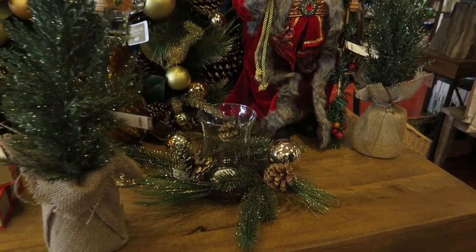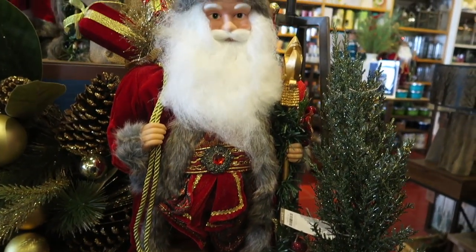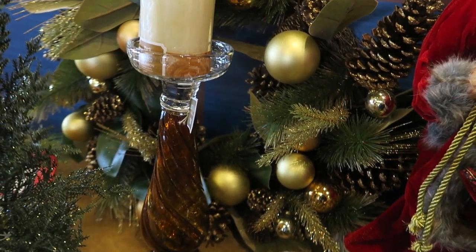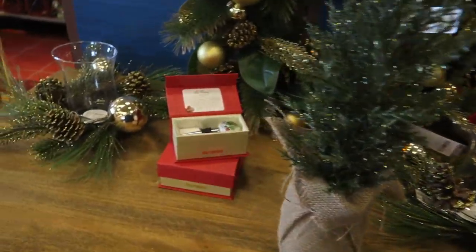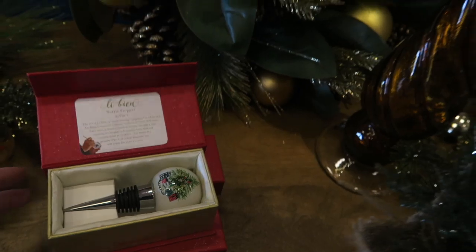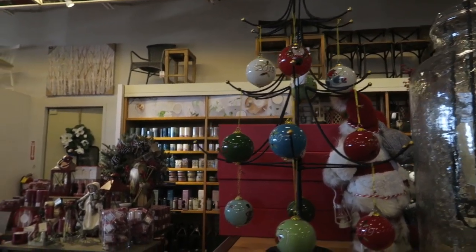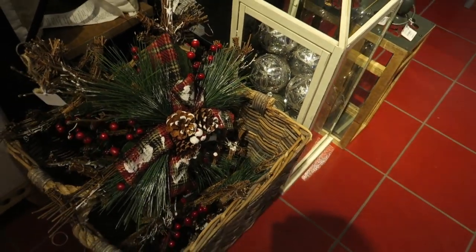Oh, these are really pretty. I'm loving all the gold they have here this year. And then here's another Santa. He's super cute. I love this candle holder right here too, guys. That's really pretty. Little sparkly tree. A lot of the sparkly stuff, I feel like my camera doesn't really pick up how sparkly it is. Oh, that's cute. I've got some little bulbs here. And then over here we have little hanging snowflakes.